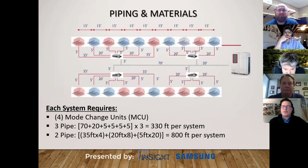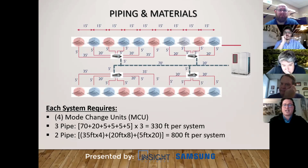So we went through and tallied all these up. For a 3-pipe system, let's take a look at the piping and materials for this size of a project. 70 feet is what you're going to have between the MCUs. You're going to have an additional 20 feet. Then you've got the 4 5s to each MCU or BC controller on the project. So we have approximately 330 feet per system of 3 pipes.